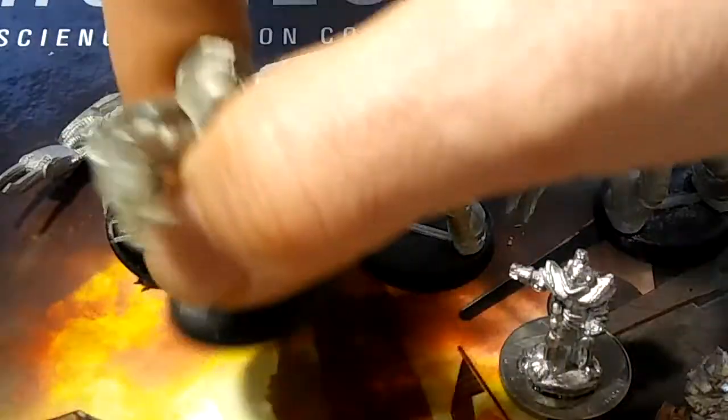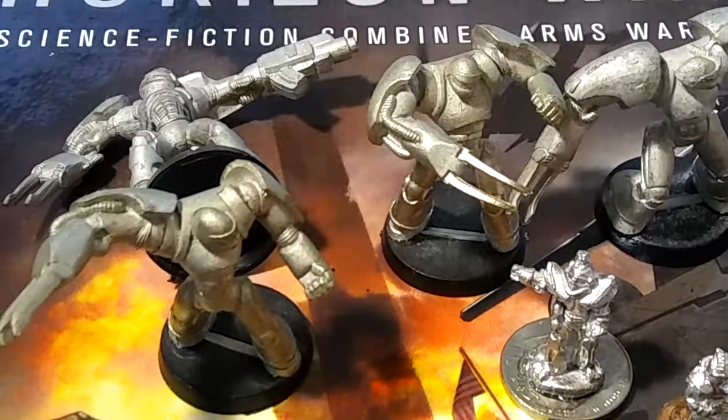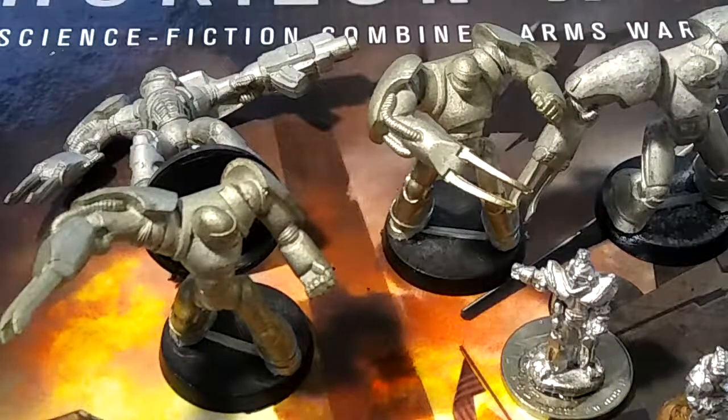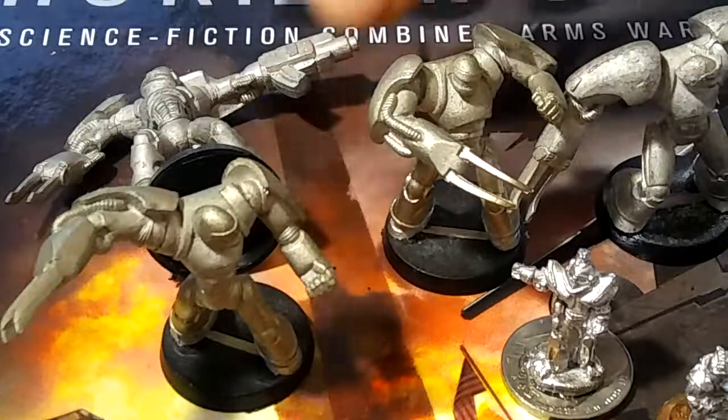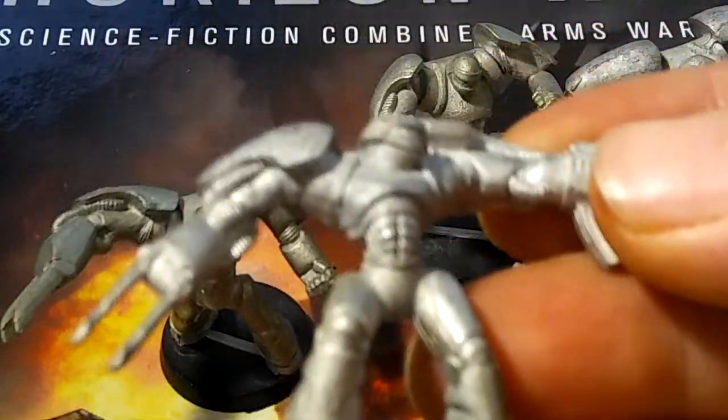Here, I forgot to turn on the overhead light. Let me see if I can improve the picture a little bit by adding some light to the situation. Oh, it's on, so. All right, and then this guy's kind of like the same pose.